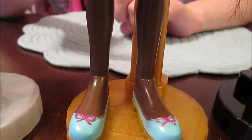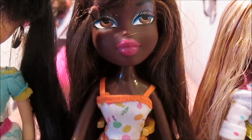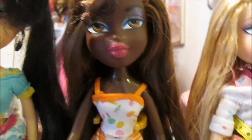Then we picked up the shoes, which are her first outfit shoes. We thought, let's get them, and maybe we'll find her at a different time. So we had the outfit and the shoes, and then we found the doll. Oh my gosh, it was so exciting. We've got everything for her. So we were all ready to put her outfit and shoes on her.